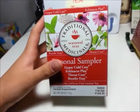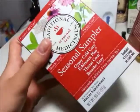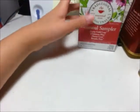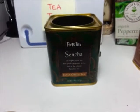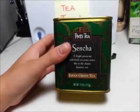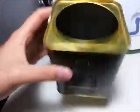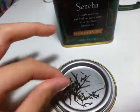Sometimes teas come in a variety pack, and you can try several different kinds for one price, and then when you decide which tea you like the best, you can buy more of that one later. This is sencha, or Japanese green tea, and it has a very, very nice aroma. It's one of my favorite teas. It's the one that I drink the most after my mom's jasmine tea. It's almost empty. And it has these really interesting long leaves.